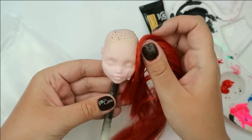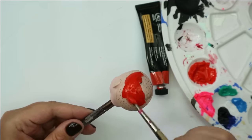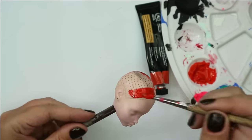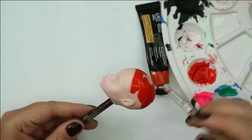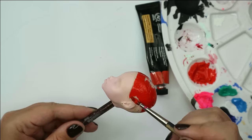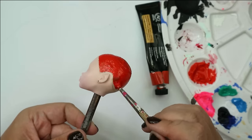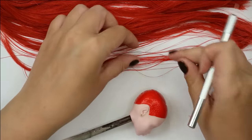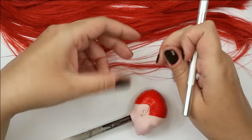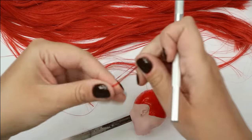It's a more sophisticated ginger color, very pretty, a sophisticated color for a sophisticated clown lady. So first of all, I'm covering her head with a couple of layers of red acrylics. And after this I place all this new hair into the holes in her head using my rerooting tool.